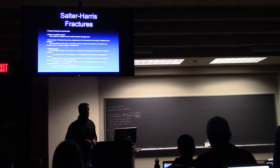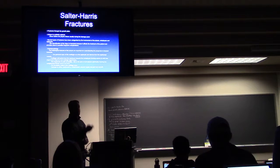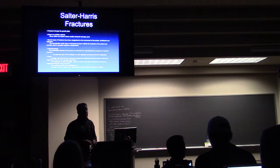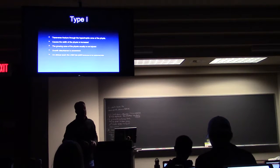Some types of fractures, of course, are categorized that way, but then pathophysiology, if you really want to know the pathophysiology, you can get really in depth to that. Just know that if the epiphysis is disrupted, if there is disruption to the blood supply of that area, you will have growth arrest.